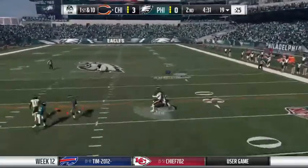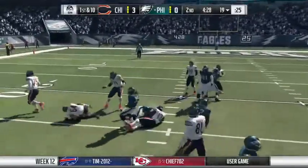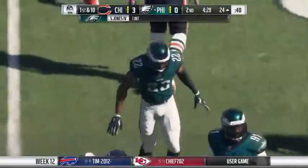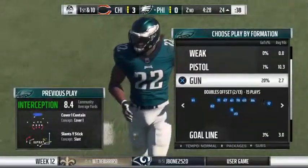On 1st and 10, it's Trubisky. Oh, and this ball's tipped and intercepted. It's the rookie from Washington, Sidney Jones. And he'll return it to the 24-yard line.